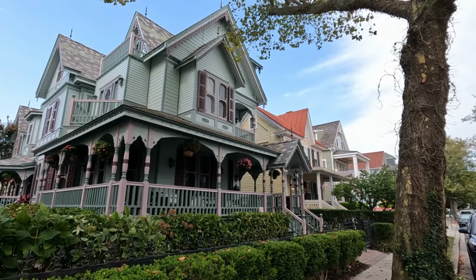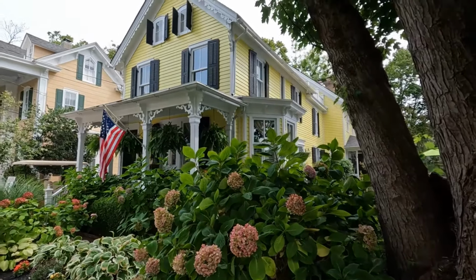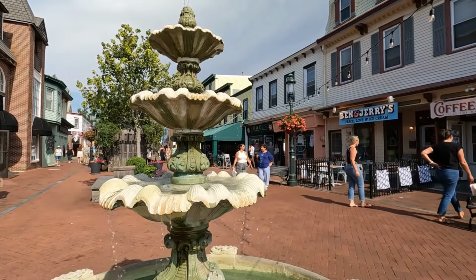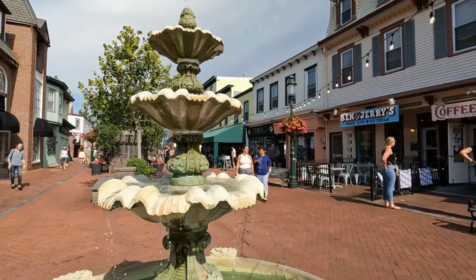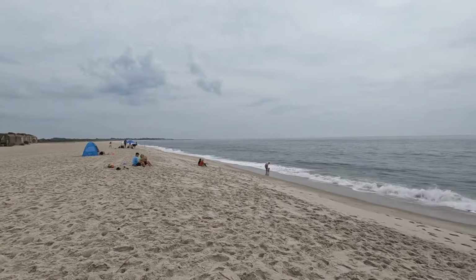Now, Cape May is a very unique city here in New Jersey. In my opinion, it's the most beautiful city in New Jersey. It is filled with Victorian architecture, quaint B&Bs, and really has a very old school vibe. It has a beautiful city center, and it's right on the beach, so you kind of get the best of both worlds, right? Because you have that beachy vibe mixed with that old Victorian walkable city with all your stores and restaurants and beautiful places to stay.